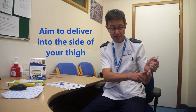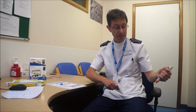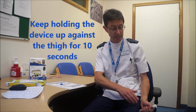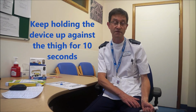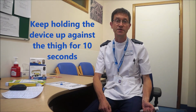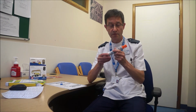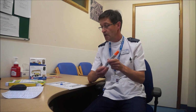There's a spring-loaded mechanism in here which needs a fairly firm blow on your leg for it to discharge, but it's really just the weight of your arm from a height of about 20 centimetres straight down into your leg. You'll hear a click, which is the mechanism working. Keep the pen pressed firmly into your thigh for a slow count of 10, so roughly 10 seconds. 1 elephant, 2 elephant, 3 elephants up to 10, and then straight back out again. You won't see that needle either before or afterwards. It's sheathed before and it's sheathed again afterwards.